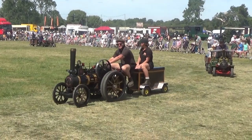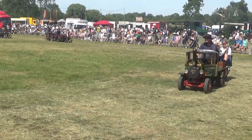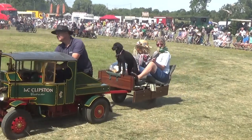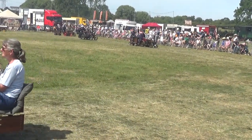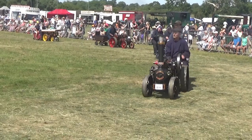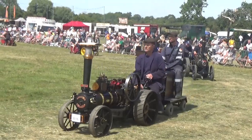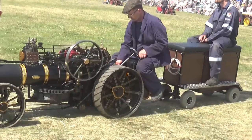B8. A 3-inch Fowler, R3 Fowler Showman's engine, R&J Smith. Based on the Iron Maiden, the large Showman's engine that is at Scarborough Fair collection of Graham Atkinson's and G.C. Satchwell. 6. This is like the lottery, isn't it? Number 6, a 3-inch Elgin traction engine, R Prime.